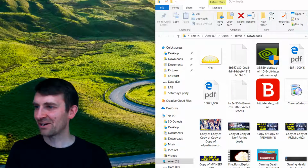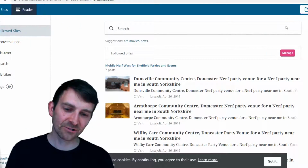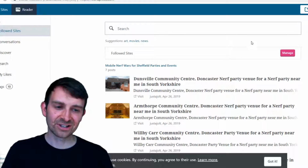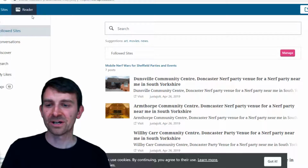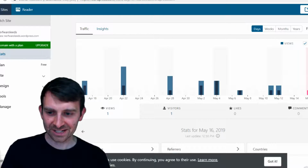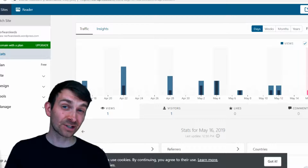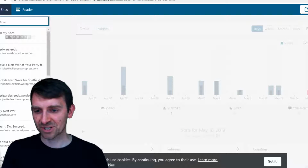Right, so we are now logged into WordPress, and this is what you'll see once you're logged in. I already have a couple of blogs and sites that I maintain, so it gives me the option to write stuff. If I click on here, you'll see there's one or two of them. That's Nerf Wars leads, not Nerf Parties leads, but that still gets visited sometimes, even though I don't do anything to it. I did the SEO so well on that it still crops up sometimes in the searches.